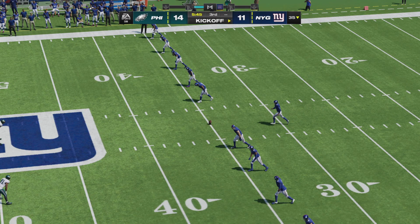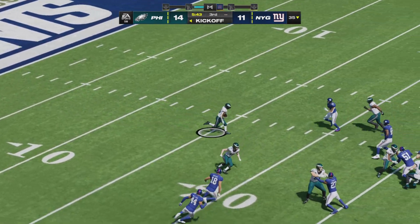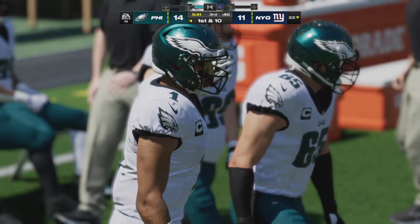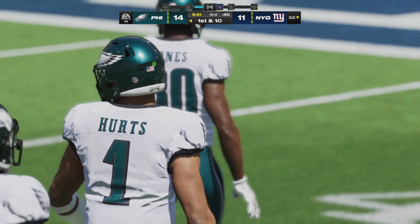York ready, and here we go as he sends this one away. On the return, Boston Scott, and he'll get it up past the 20 to about the 22. So here are the Eagles now as they get set for their first possession of the second half.